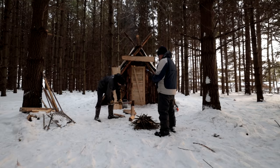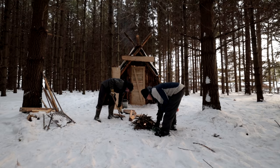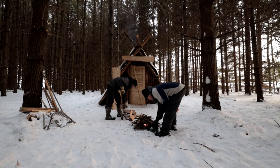But these guys are ready, they're prepped. 365 days from now, you guys can tune in and we can chop these guys down. We can see what it looks like on the amberwood.